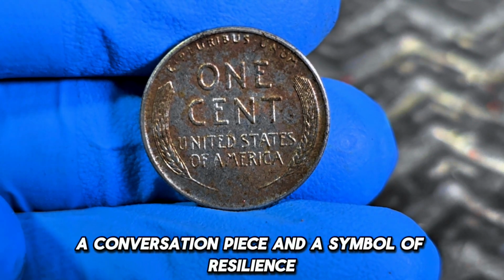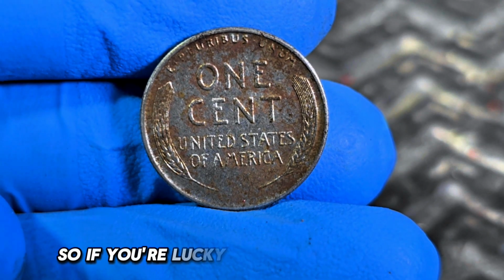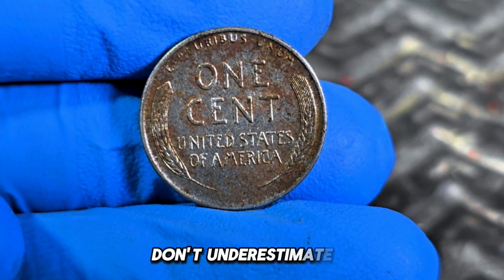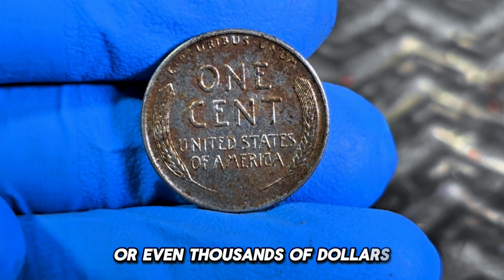This isn't just a relic of war, it's an investment-grade collectible, a conversation piece, and a symbol of resilience from a pivotal moment in U.S. history. So, if you're lucky enough to own a 1943 S steel wheat penny, even in modest condition, don't underestimate it. You might be holding a coin that's worth hundreds or even thousands of dollars.